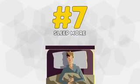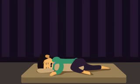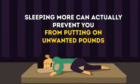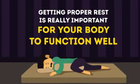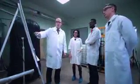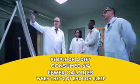Number 7. Sleep more. I bet you'll love this one. It turns out that sleeping more can actually prevent you from putting on unwanted pounds. Getting proper rest is really important for your body to function well. A study at the University of Colorado Boulder found that people on a diet consumed 6% fewer calories when they got enough sleep. The experiment went like this.